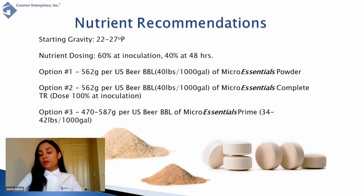And you'll see a few different options here. These are the guidelines that we see in our benchtop studies, as well as from customers, that provide the shortest fermentation completion time, neutral flavor and aroma, and overall good yeast health. So with option one, our recommendation is 40 pounds per 1,000 gallon of Microessential Powder.